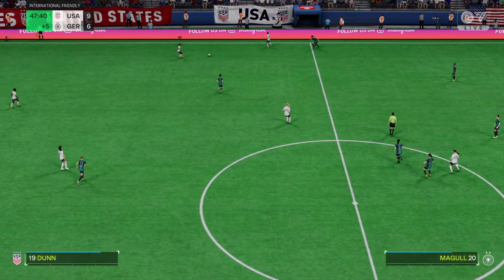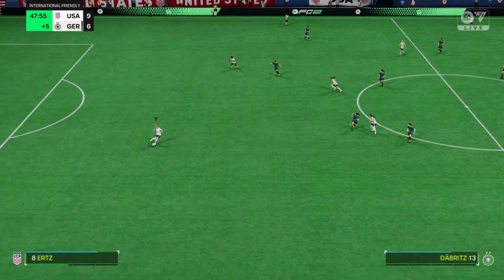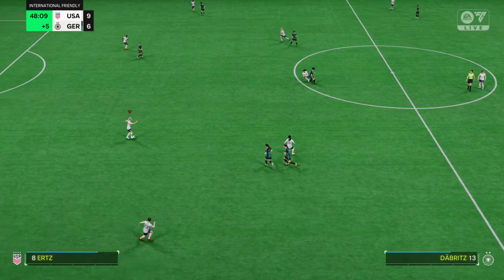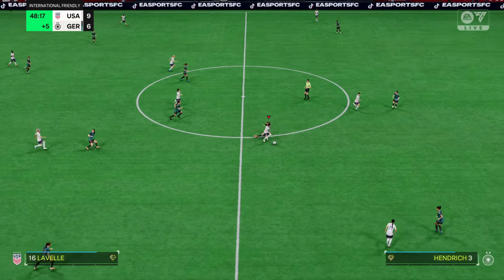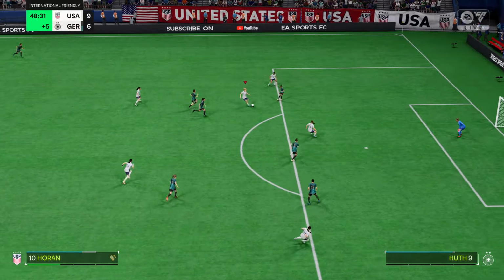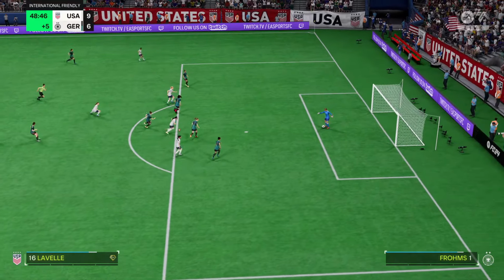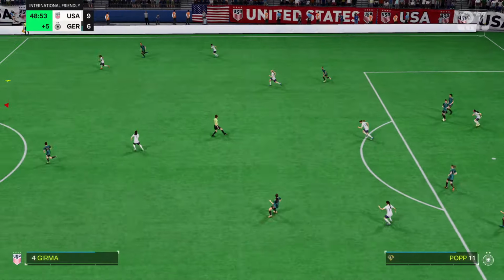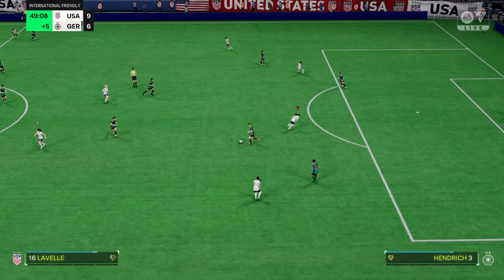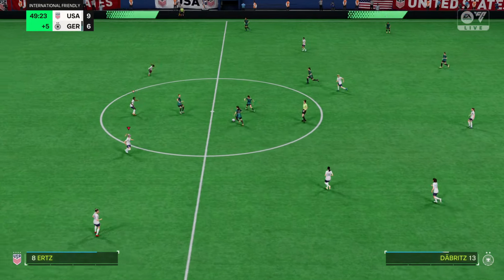Done. Lavelle. Fox. Now with Ertz. Rose Lavelle. Andy Sullivan. And beating her marker. Well, defending always has to be a team effort. Good piece of covering. And quick thinking defensively. This might be ideal for the counter.